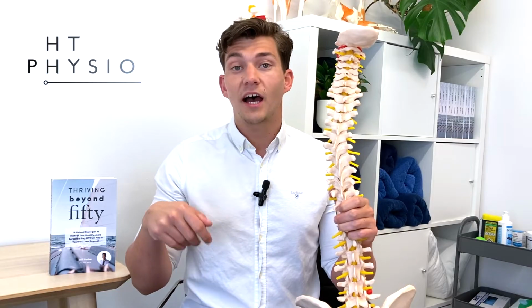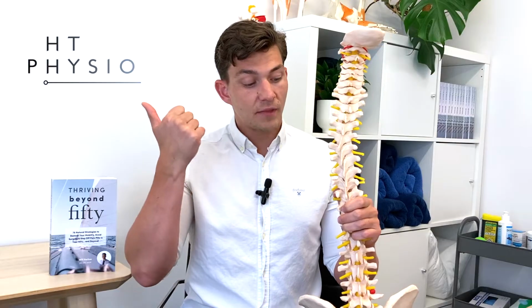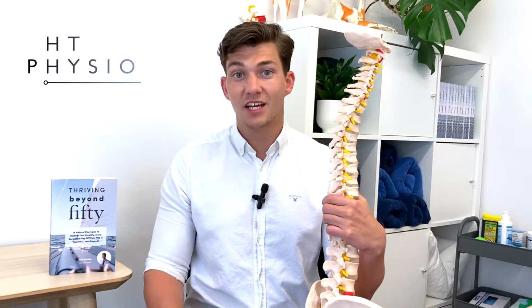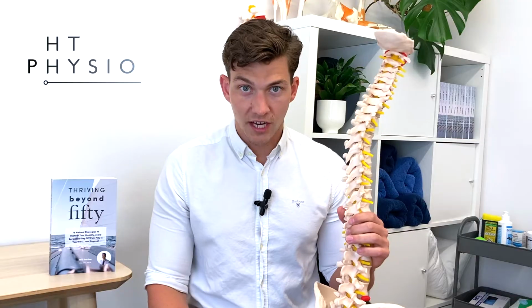Well, the cauda equina has several nerves in it that run down into your groin and supply your sensation around your genitals. They also supply the ability to control your bladder and your bowel. And if those nerves are squashed or impinged, you can lose the ability to control your bladder or your bowel, and that can be permanent, okay?